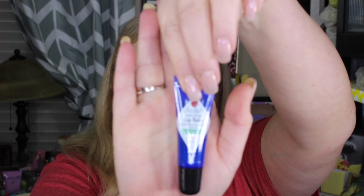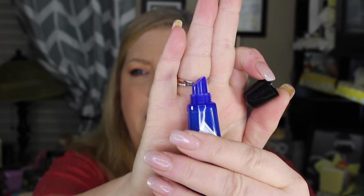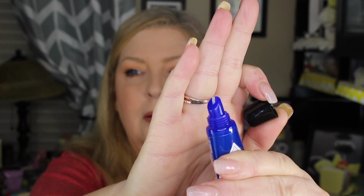So this is what the tube looks like. I guess I should hold it that way for you. And then the cap on the end has an angle to it. So when you squeeze the product out, you just use this to apply it all over your lips, and it doesn't make a mess. And this stuff stays on your lips for a long, long time. I put this on every night before I go to bed. I can suffer from chapped lips so bad, and I think I have tried every type of product out there, and this is the one that just works great for me. Plus, I love it has an SPF of 25 in it.